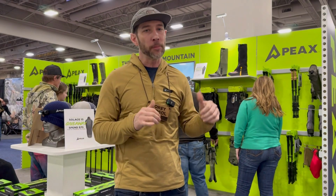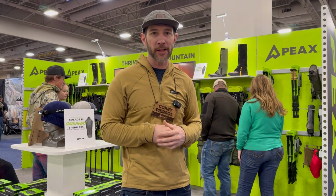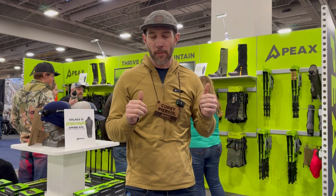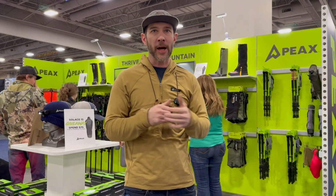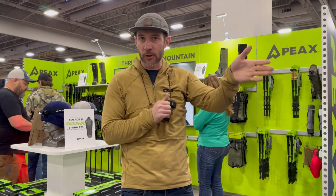Trekking poles are all about stability. We call them our sissy sticks, but in reality, it's gonna be about endurance. Think about just muscle fatigue. Trekking poles are gonna help prevent that. They're gonna create stability. You're not hiking around with a 10-pound pack mostly, right? Or at least hiking into base camp.